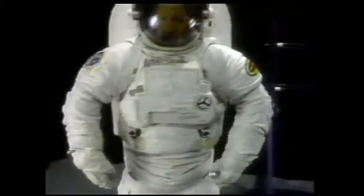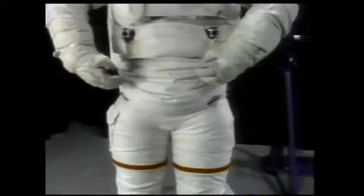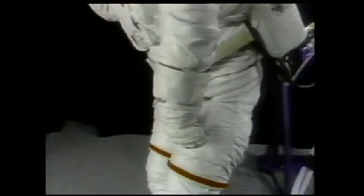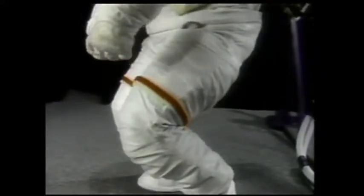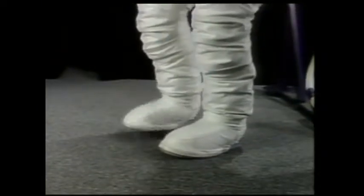Moving down to the waist, there's a bearing in the lower section that allows me to twist the torso from side to side. There's also a joint in the waist section that allows me to bend over. And there's also joints in the knees, so that I can bend my knees. And then, of course, to be able to walk, there's also a joint in the ankles, so I can move my ankles up and down.